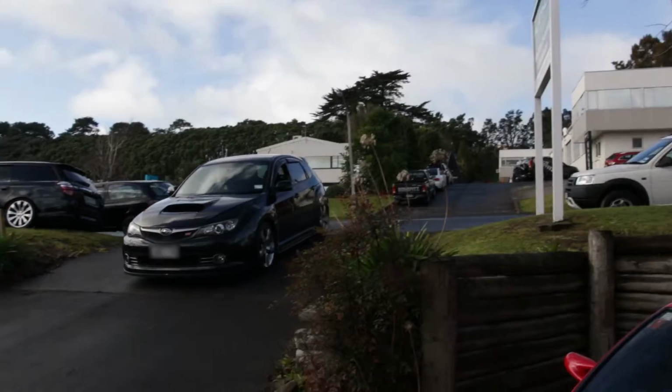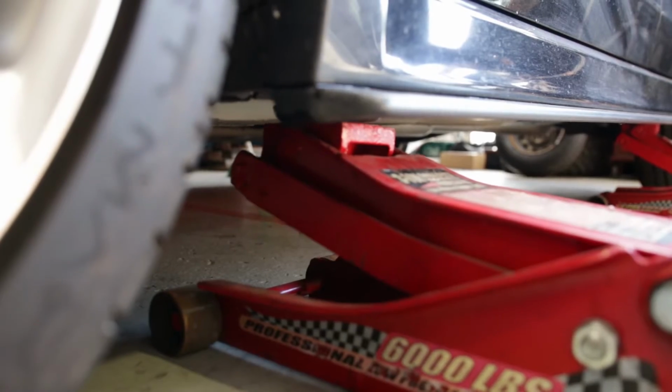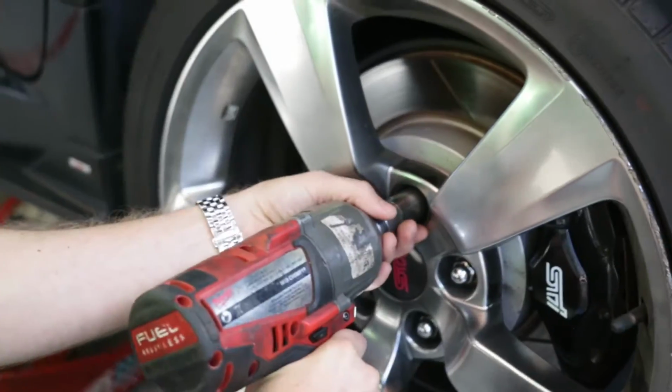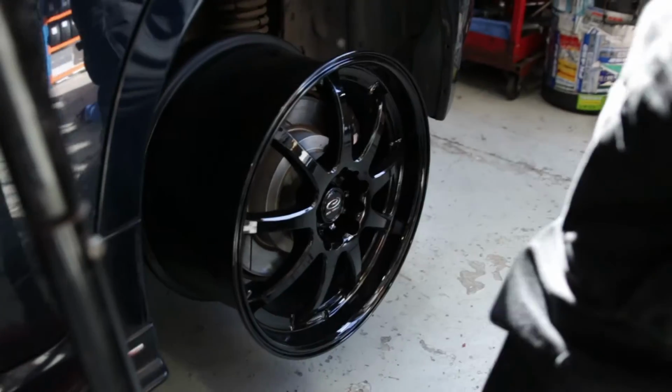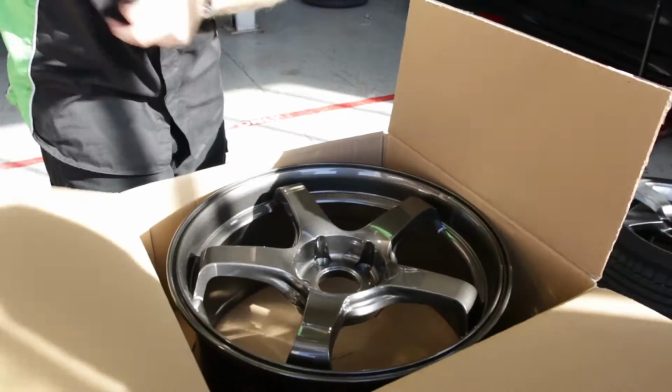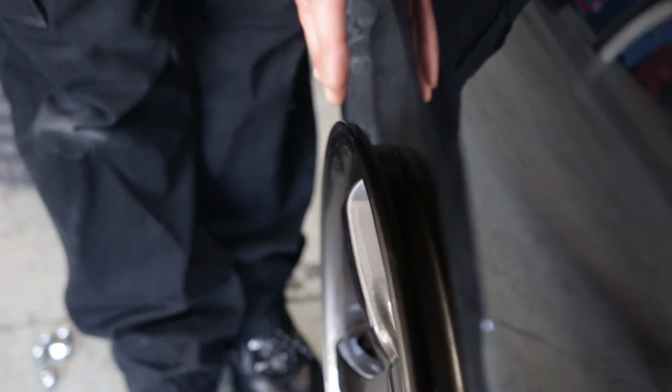Today we have our friend Aaron dropping in with a Subaru STI to test fit some brand new wheels. First we removed the stock mags, and Aaron has picked out a few wheels that he likes the look of. When I was looking in the box, the black looked really nice. And as soon as it went on the car, it just didn't suit. Whereas the gunmetal looked a lot better on the car than I thought it was going to. Sits good with the guards.